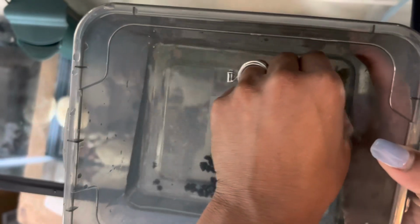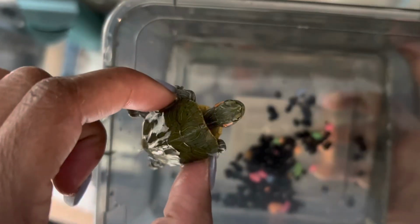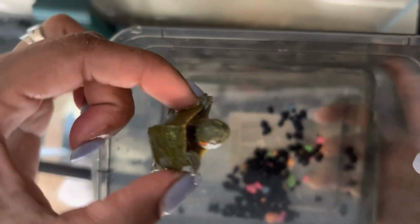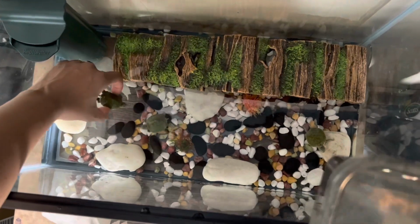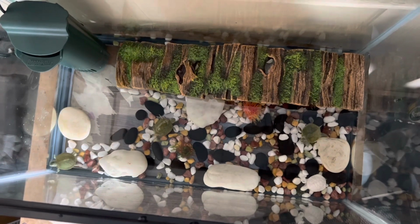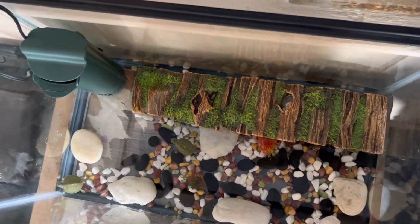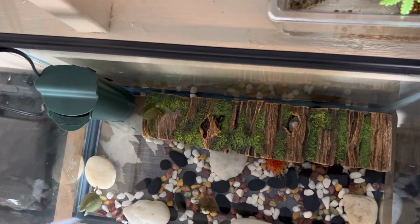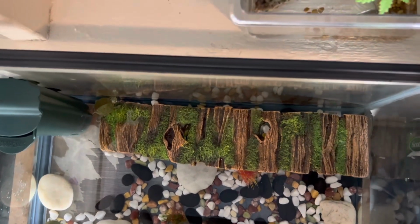All right, guys, so the last one we're gonna put in has a very, very soft shell. So we bought a UV light. We're gonna show you guys the UV light in just a second, so her shell can get hardened and healthy, right? And she's very feisty, by the way. And we're gonna see if she takes off. Nope, she just flew in. Okay, I think there's too much water. No, there isn't. See? She's up already! They're gonna get used to it.